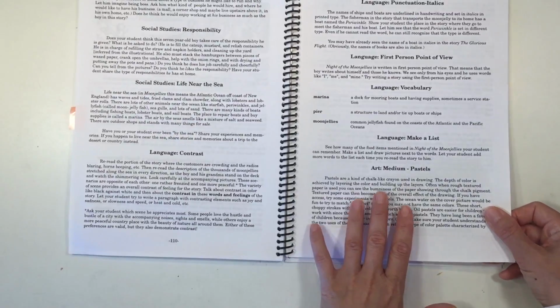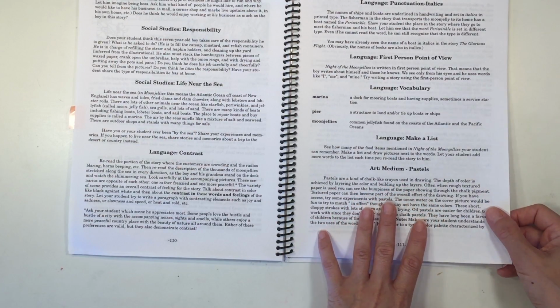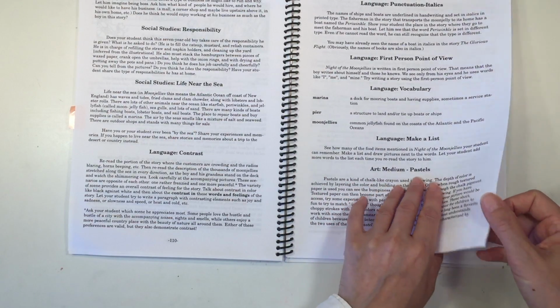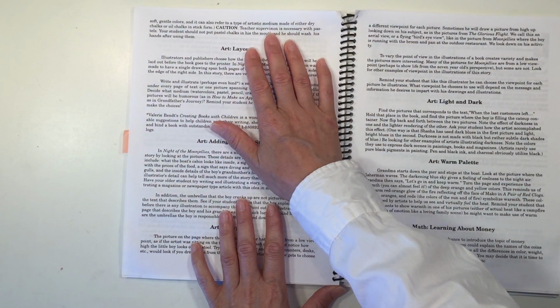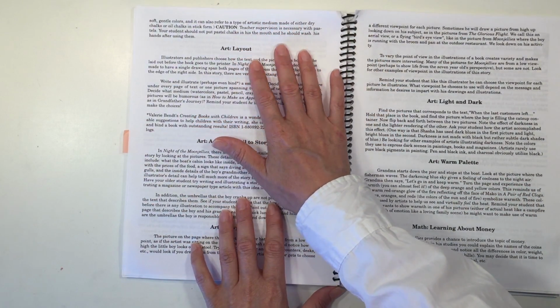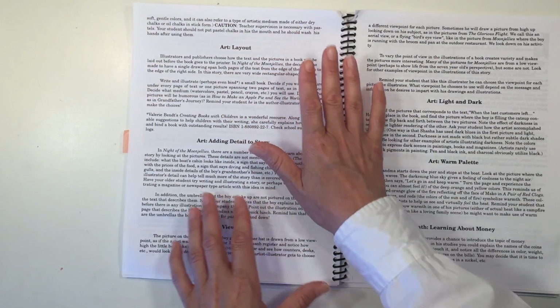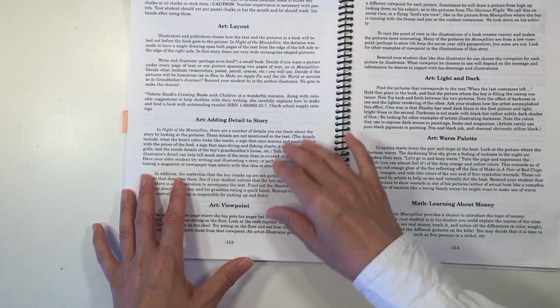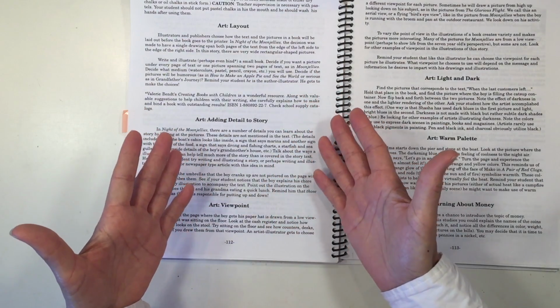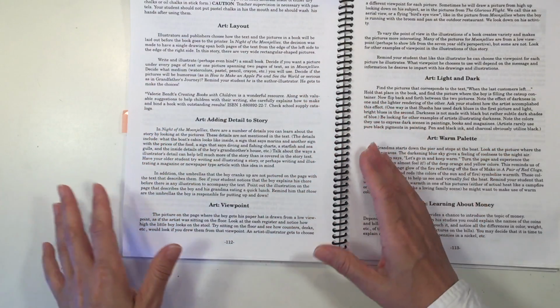And then down here it starts with the art lessons. So the first one is talking about pastels. It also gives you some good reminders about supervising your child when they're using different art mediums. Then you go into the art layout, adding details to the story, and this is where I would feel like your project could take longer than a day.